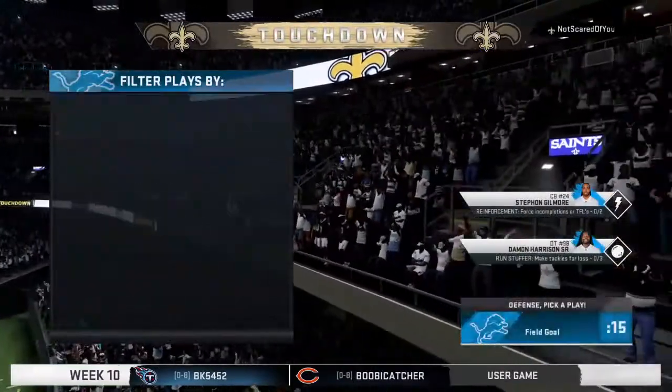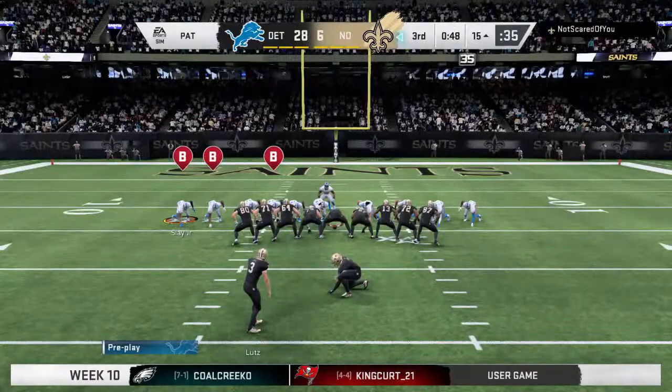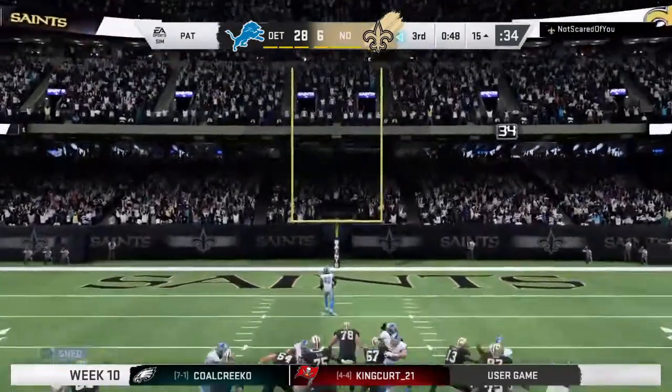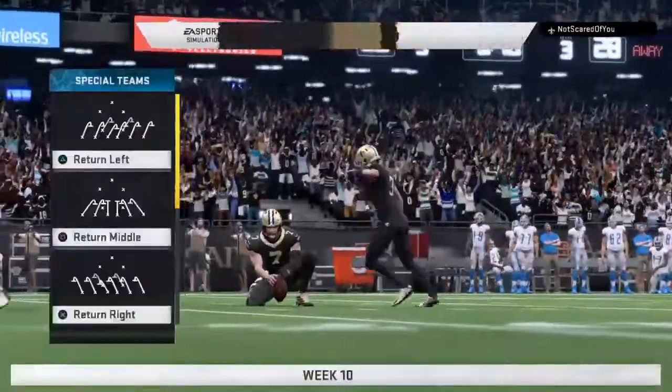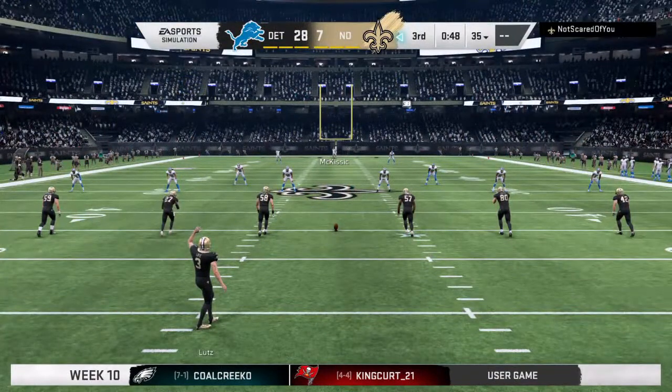Touchdown, New Orleans. Taysom Hill, his first touchdown on the year. And the Saints take advantage of field position on the turnover to cash in for 6. Lutz with the extra point, and it's now a 28-7 ball game.